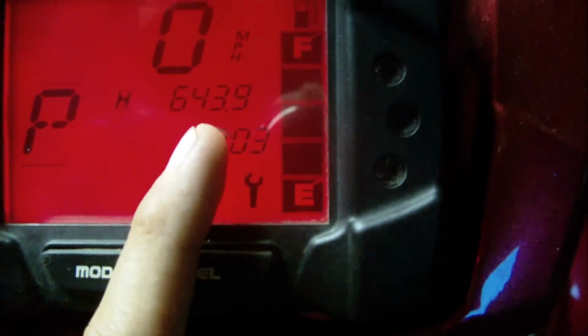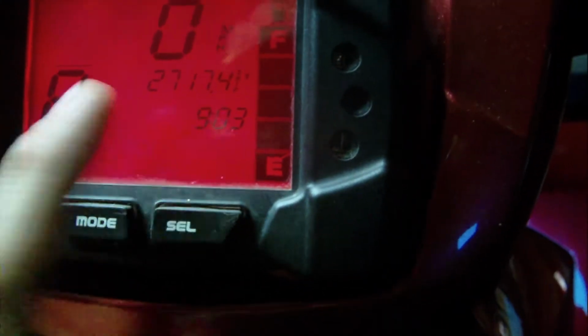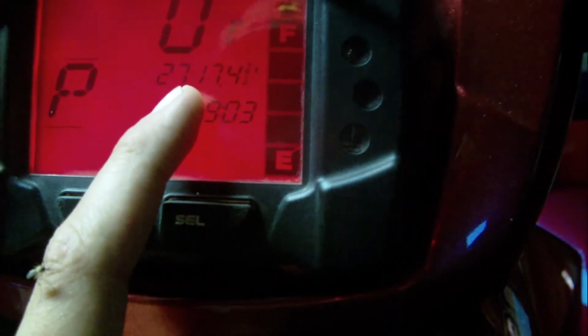Okay, welcome back. So I had to go grab the key for Big Red. So we'll see how many miles is on Big Red. I think I got close to 3,000, not quite sure. This is hours. I got 643.9 hours. So we'll switch over to miles. Yeah, close to 3,000. Let's see here, how do you read this damn thing? 2,717.4.